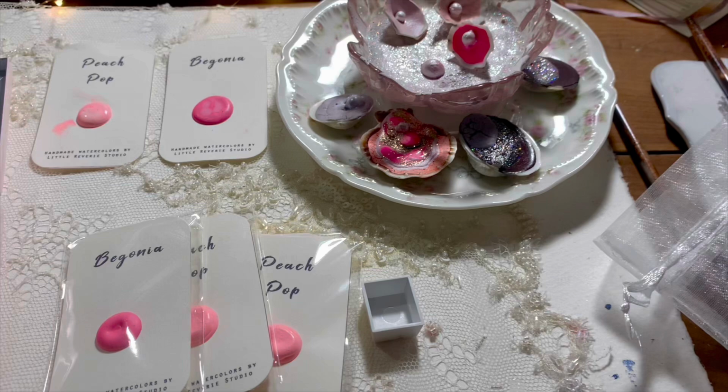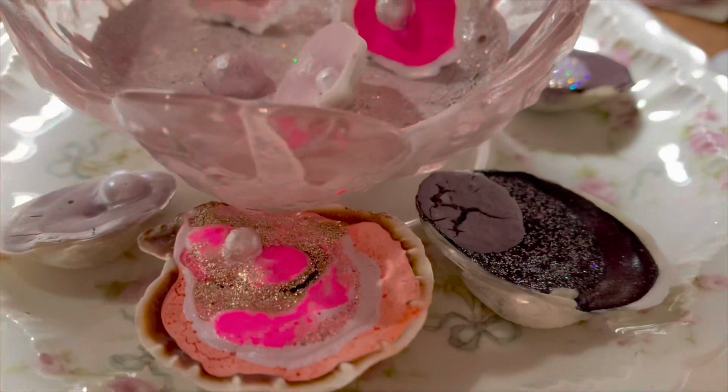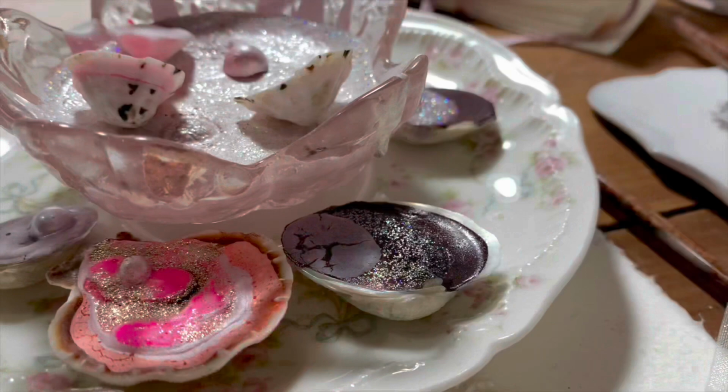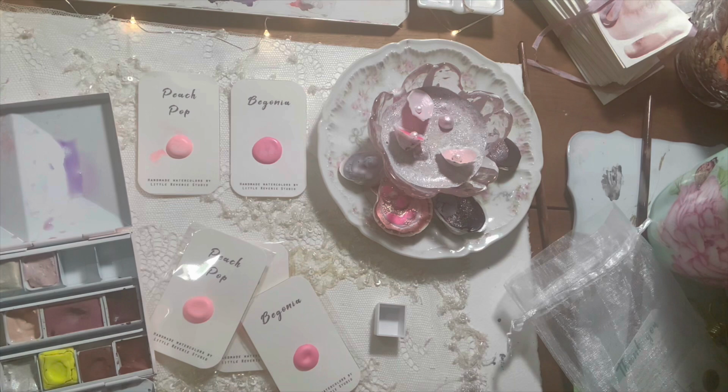And then these two, so I've just gotten a little bit sidetracked here with what was on my desk that day, but I was thinking about this peach color and this bright pink. I do have those in my other palette, but I was thinking about what to put in the top two spots there, you can see. So all of the rest of the pinks in this palette are light fast. And I really wanted to have this peach pop and the begonia.